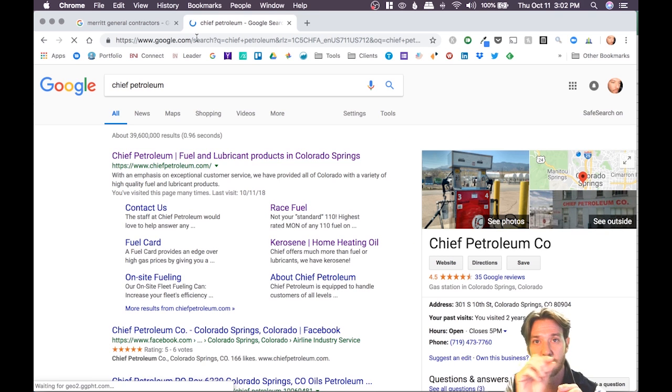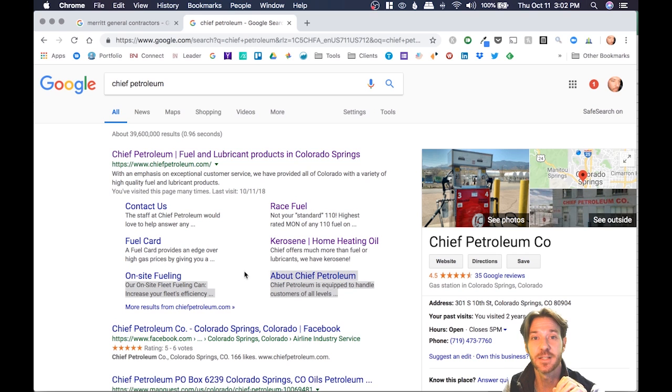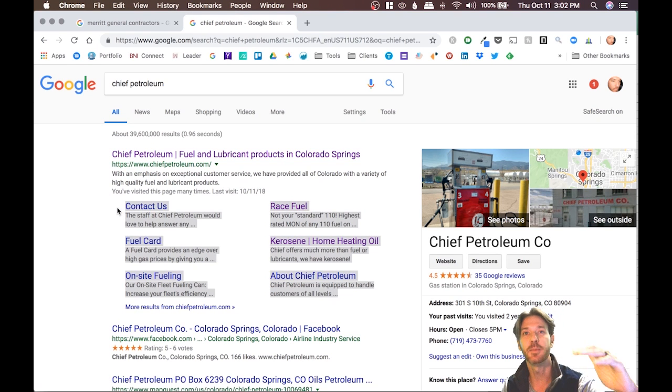So instead of it just being those mini site links, you get the full-blown site links. For Cheap Petroleum here, we have 6 additional pages that appear, and this is really dominating the page, right? If you can accomplish this, it makes a very powerful statement, and people looking online are going to see that and go, whoa, they're a serious company here. Typically you see the larger corporations with this kind of stuff, but Cheap Petroleum is a small, more medium-sized company here locally, located near the intersection of Highway 24 and 8th Street, right by the interstate, I-25.